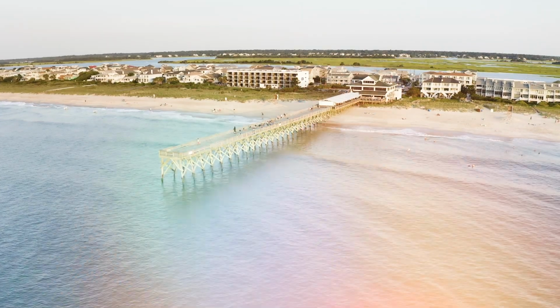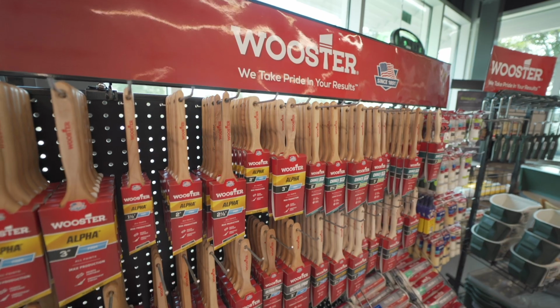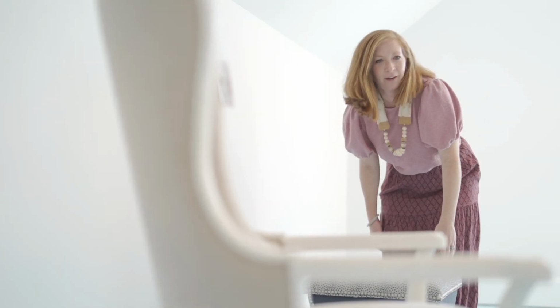Surprise! When tackling a home project or renovation, sometimes the planning can take weeks, months, or even years.